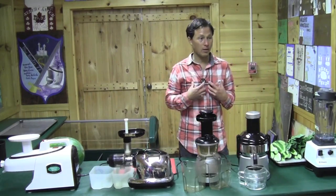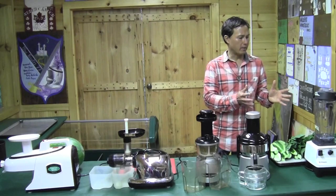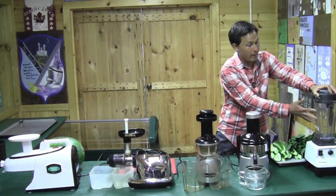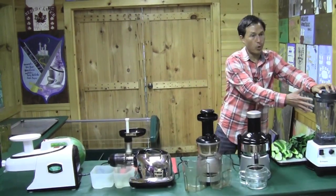Any way I believe I can get more fruits and vegetables in me is a good way, and I'll be healthier because of it. So with that, let's go ahead. Once again, I said that the blenders keep all the fiber and the juicers remove it. So we're talking about the blenders and the juicers, and there are pros and cons to each.